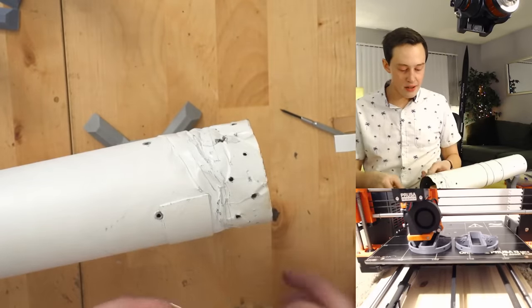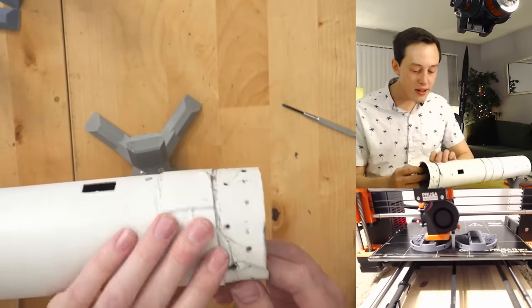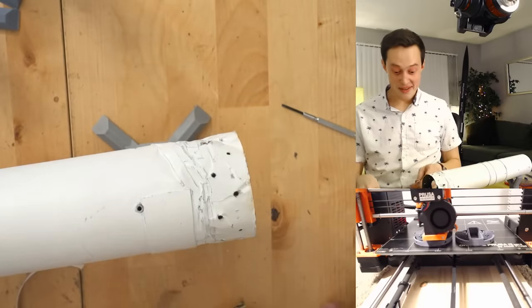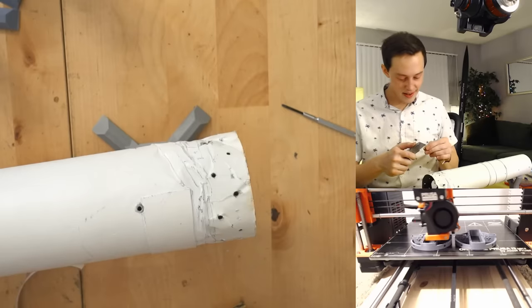Okay, and I'll probably just sand this part here.